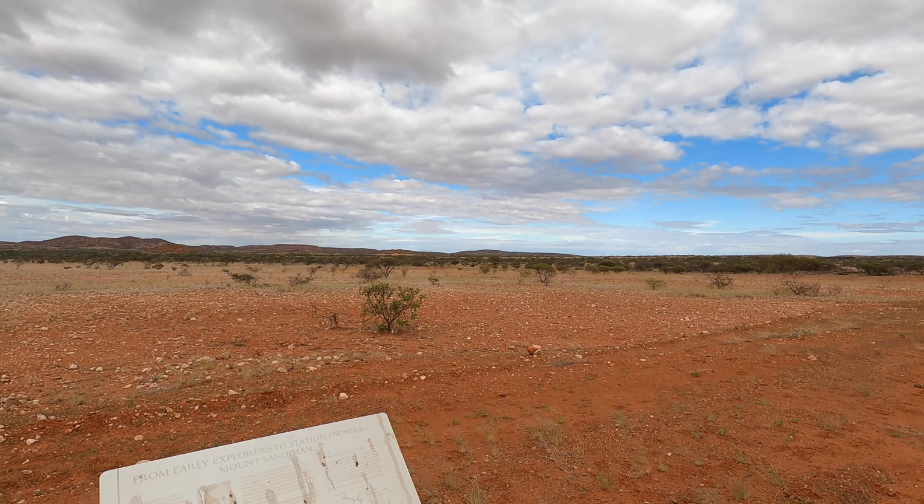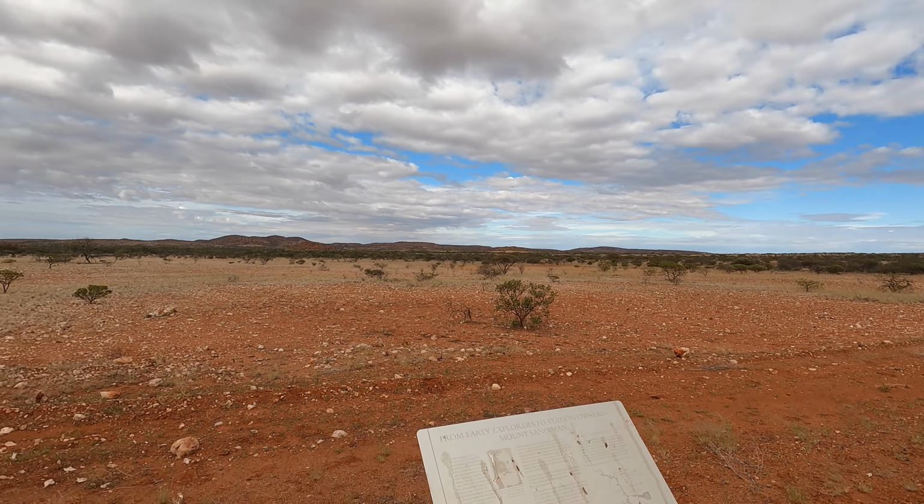Can't really see that much. No out camp, no station or anything, but there is a track just down there heading out to it. Anyway, time to keep on moving. It's about 10 o'clock. I've got to get to Kennedy Ranges. I don't know how far it is away from here, but the wind's picking up and I'm hoping this cloud cover is going to stay all right for us.